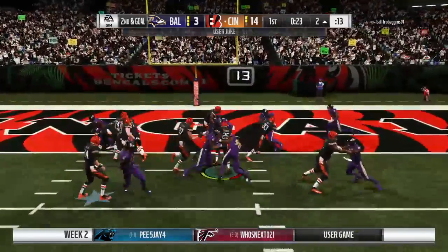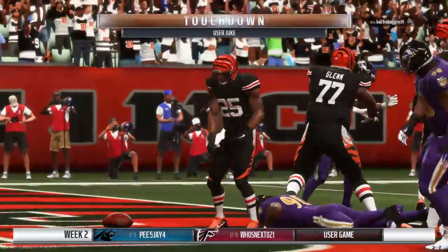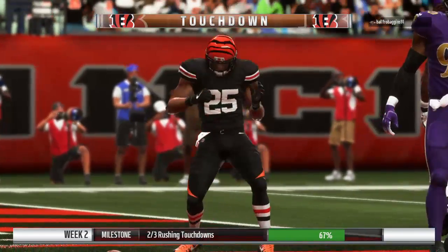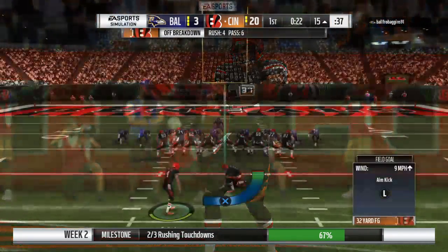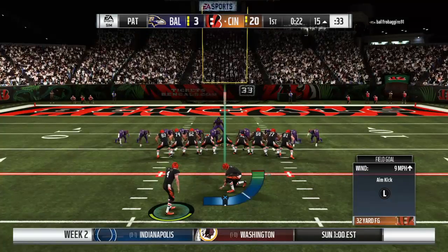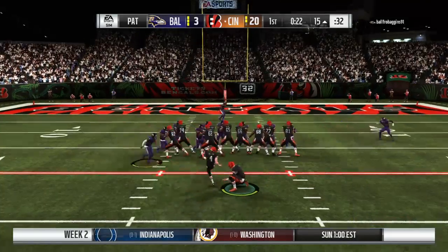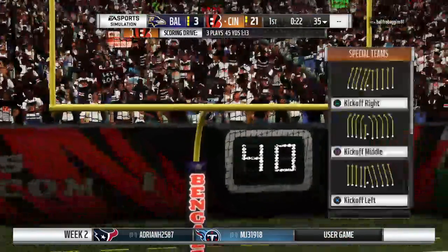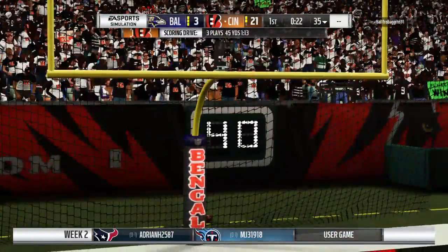He's going to get it running right. And he bulls his way into the end zone for a Bengal touchdown. Giovanni Bernard, his first touchdown of the new season. And the Bengals add on to their lead. Bullock good on the extra point. And the lead is up to 18 now.